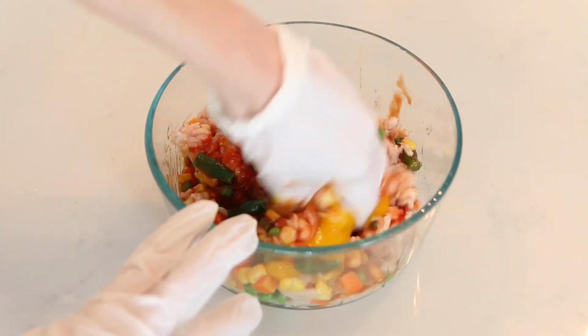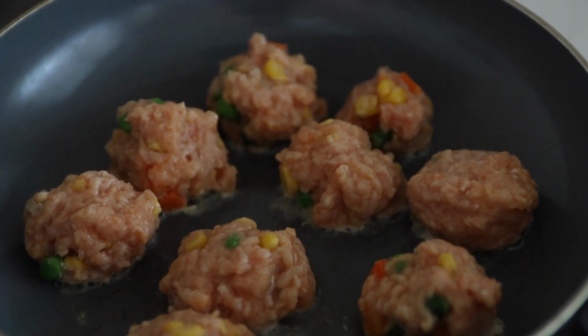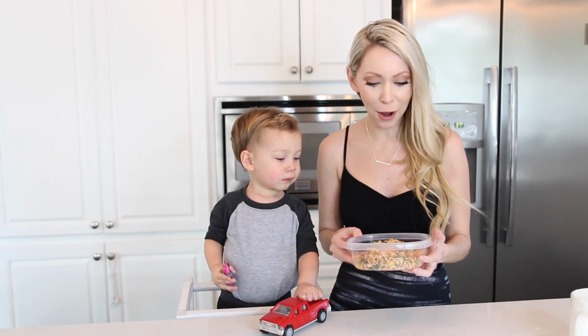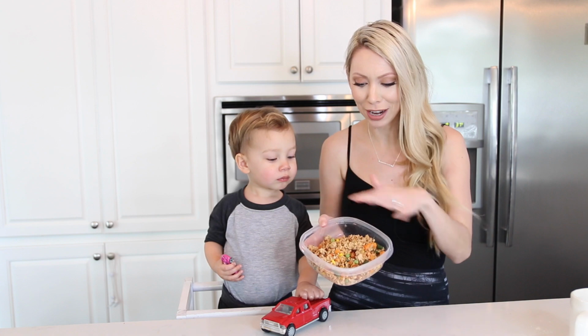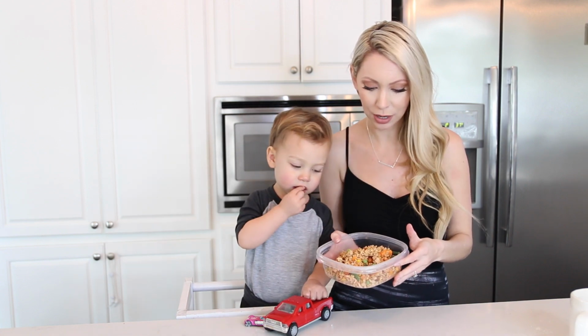And then I'm incorporating all that together with my hands and rolling them into balls. And then I put them on a saute pan to cook in some olive oil just until they're cooked through. You also could cook these in sauce. I don't really do pasta sauce because it is just so messy. Turkey meatballs didn't quite work out. There wasn't enough binding, so it kind of just came apart. I put corn in it. Oh yeah, there's corn in there.